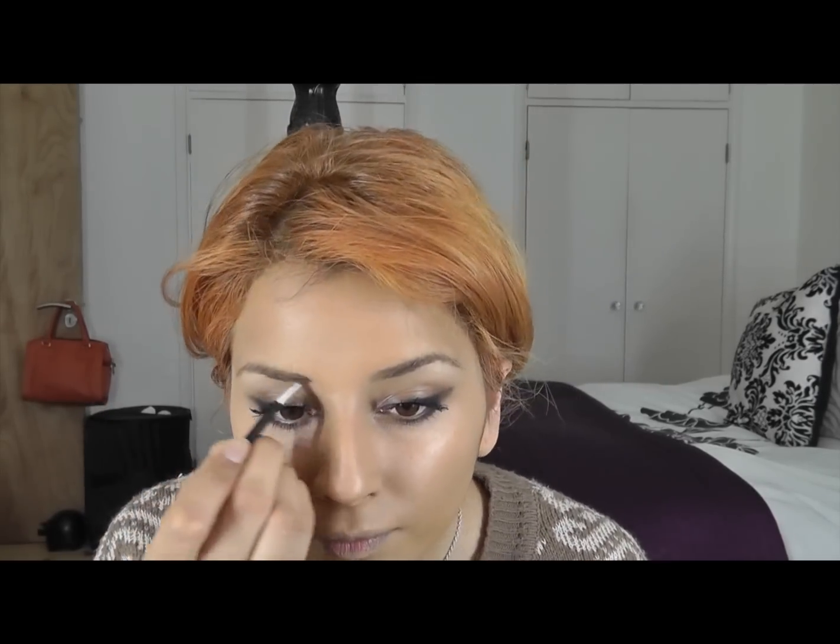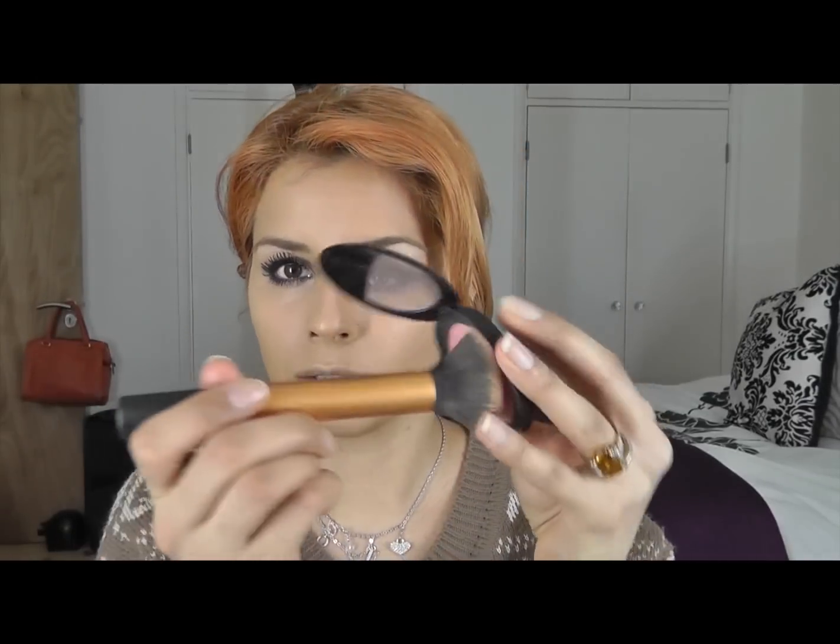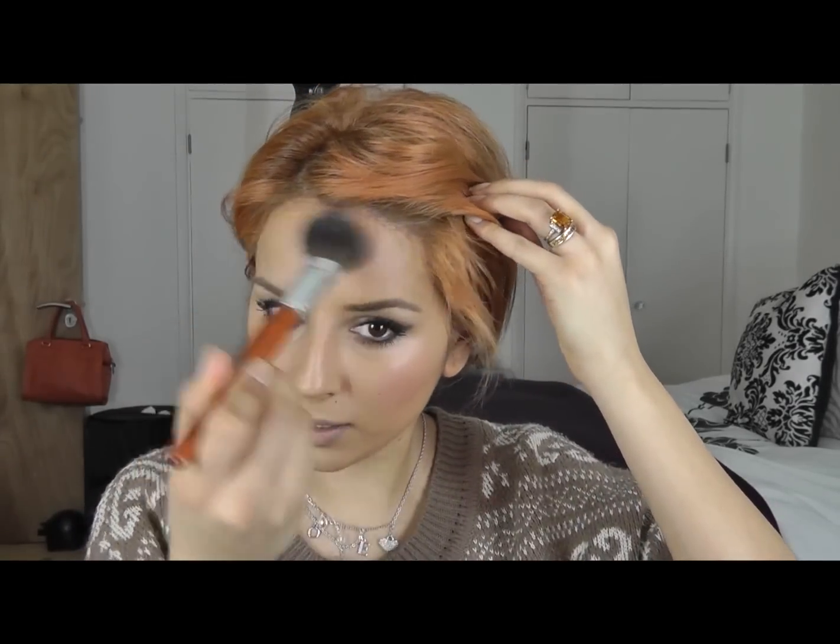Now that I've done everything, I might as well just finish off my face. I'm going to use my same foundation brush. Dab that on the apples of my cheeks. And then blend that out. I tend to just use the Mercier loose powder. And I haven't really used the Revlon, the pink one. I've used the orange one quite a lot. The Just Bitten Balms. So I'm going to use that today.